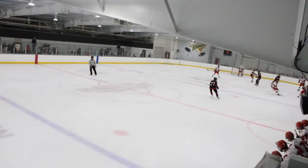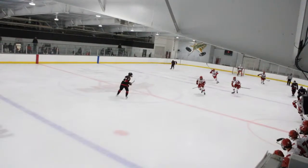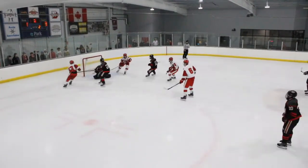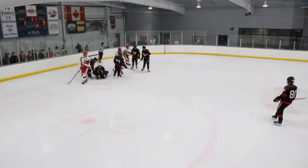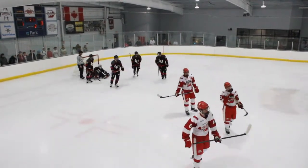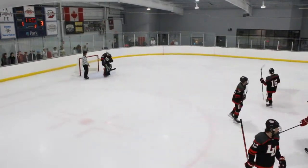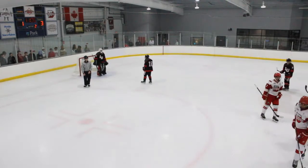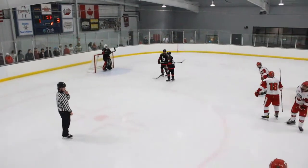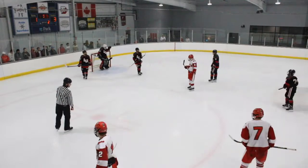Puck bouncing around the perimeter. Lewis walks in off the board with it, but the Denison defender is able to chip it loose. Denison comes down the ice with speed and numbers. 13 with a nice shot right in the belly of the Lewis University tender. So the face-off's going to come down here to the right of the Lewis University goalie.